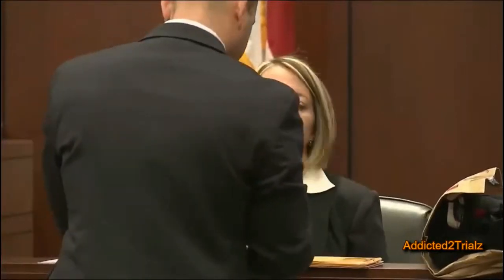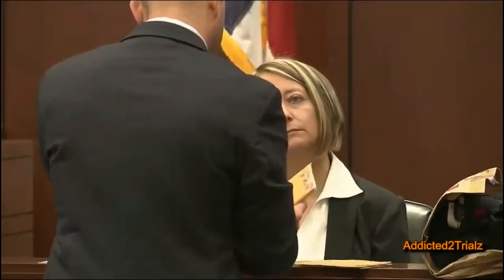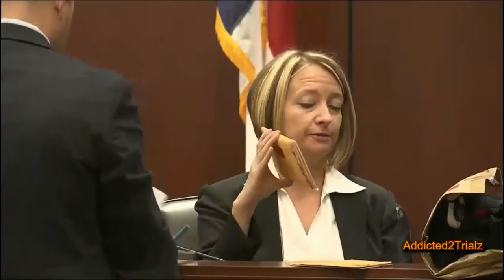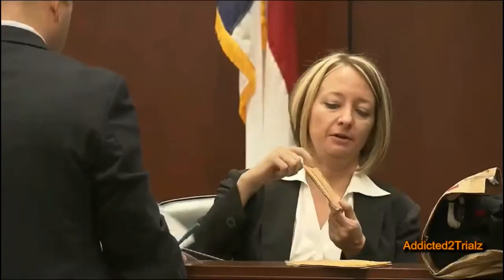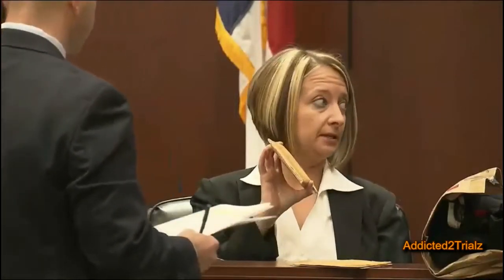Now, Agent Gold, let's go to State's Exhibit 221. And the same process that we talked about earlier, State's Exhibit 221. Can you identify that for us, ma'am? This is item 38, and these are latent lift cards 25 through 51, and they also have all the same information as the other envelope listed here. And looking at State's Exhibit number 221, any changes or alterations that you see to that envelope? Just notes from the latent examiners.